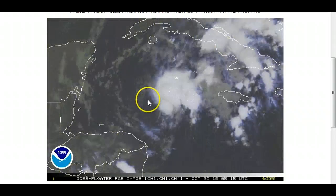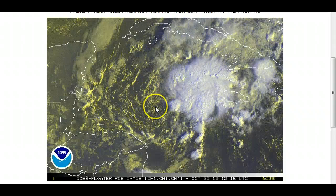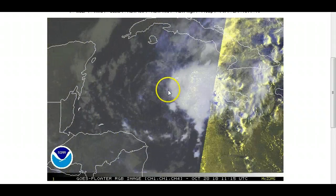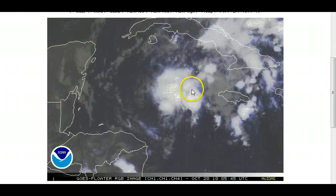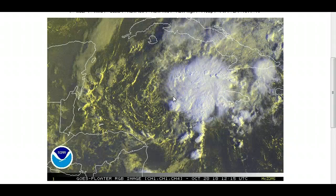But you can see here, most of the convection is now to the east of the apparent center, which is right here, kind of southwest of Grand Cayman by about 150 miles. So all the convection is being blown off to the east.